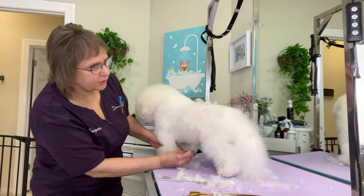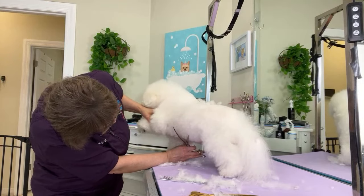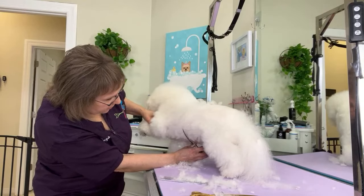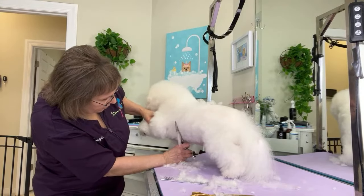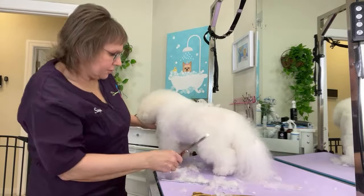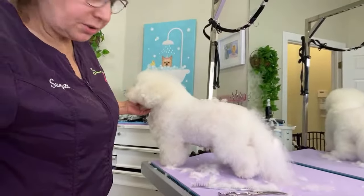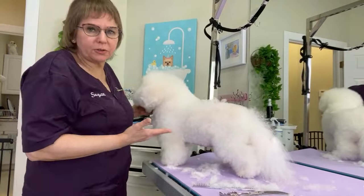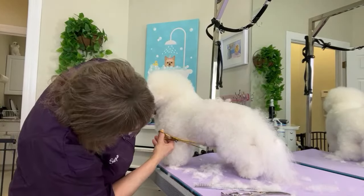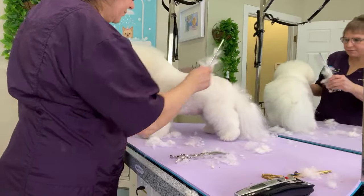I'm going to take my curved shears. I'm going to lay my hand pretty much on the table. And I'm going to start rounding her up from underneath, from that area where I shaved with the 7 blade. Bringing out kind of a barrel rib cage. I want her to come up on leg, but I don't want to make her look too small. And not quite so hefty.